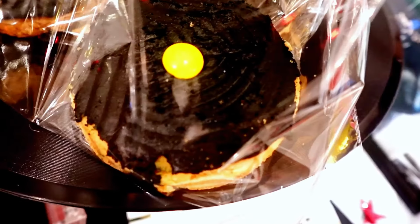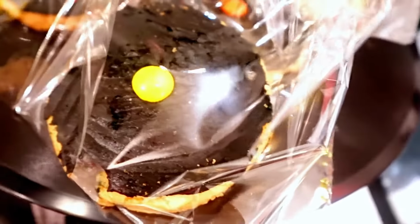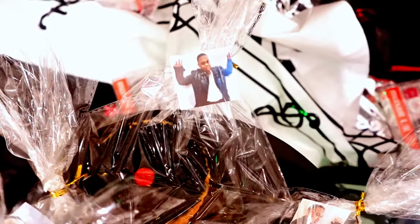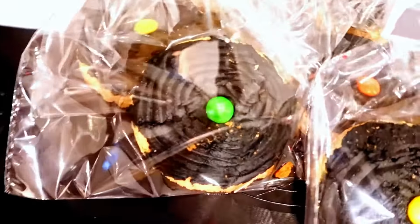And then we actually dove in to make some treats, you guys. So we actually made some sugar cookies, and we wanted it to look like an actual record. So we had some black frosting, and then we bought some M&Ms to go in the middle so that it can look like an actual record. And I did add a little touch of his pictures onto each bag. So yeah, y'all, it turned out really cute, I think.